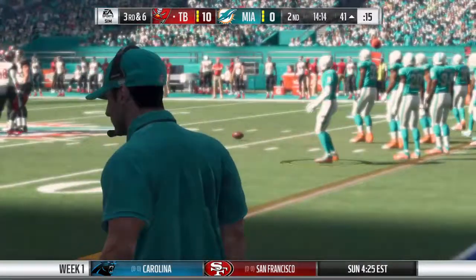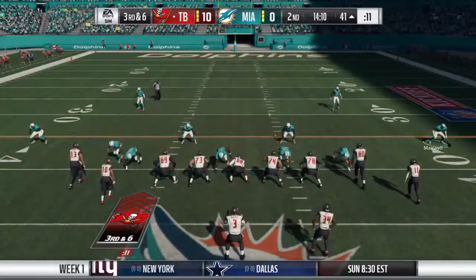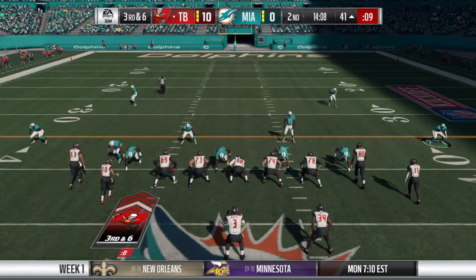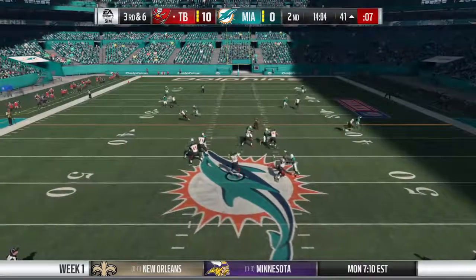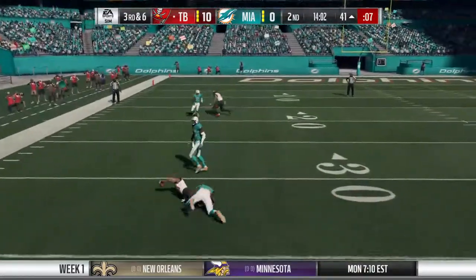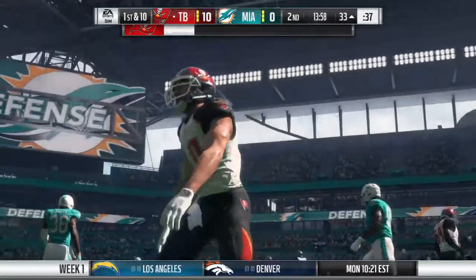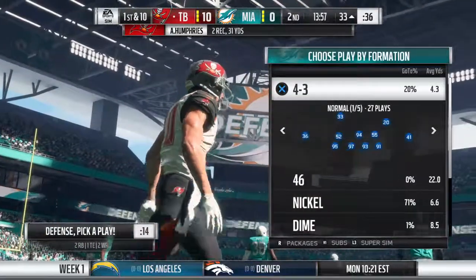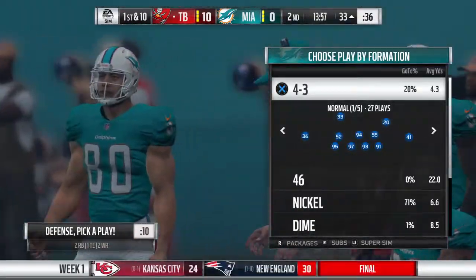The Bucs on third down. They have been superb, 5 for 6 to this point. This will be 3rd and 6. Again, it's Winston. He gets it to Humphries. And he's able to get it to the 33. Good enough for a first down. Winston and Humphries connecting there for a Tampa Bay first down.